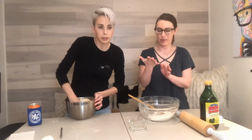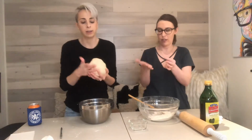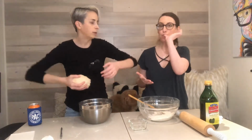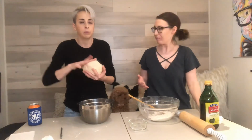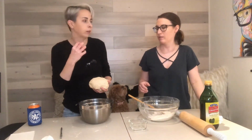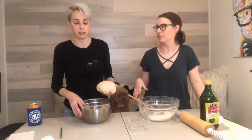Yay! Okay. So what we're gonna do is leave it in this bowl and it's gonna proof. And what does proofing mean? Proofing is basically we're resting it. It's been working out, so all of those protein strands are super tight, and we want them to relax, so that when we roll it out and bake it, it's not a tough dough. But one thing we don't want to happen while it's proofing is we don't want it to dry out.